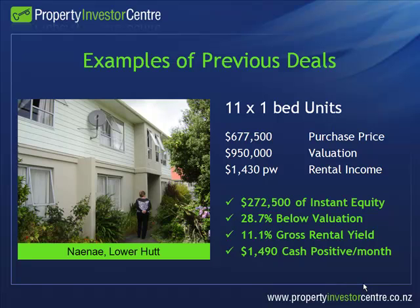Okay, let's have a look at some examples of some of the previous deals that we've put together. Here we've got a block of 11 studio and 1 bedroom units in Lower Hutt. You can see here just by looking at the numbers that this was a fantastic deal. We purchased it at $272,500 below the valuation. It was a 28.7% discount below the valuation, and it produced over an 11% gross yield. It created a cash flow positive of $1,490 per month.